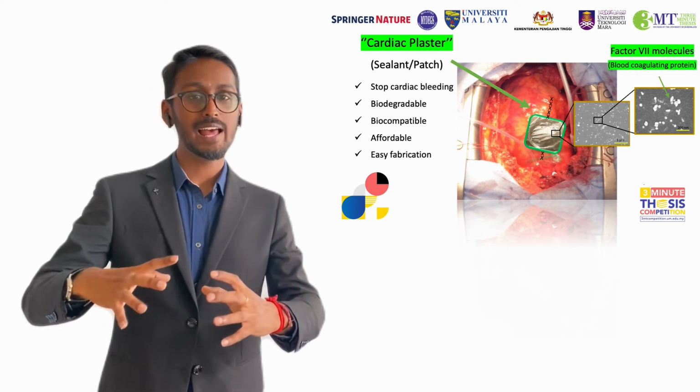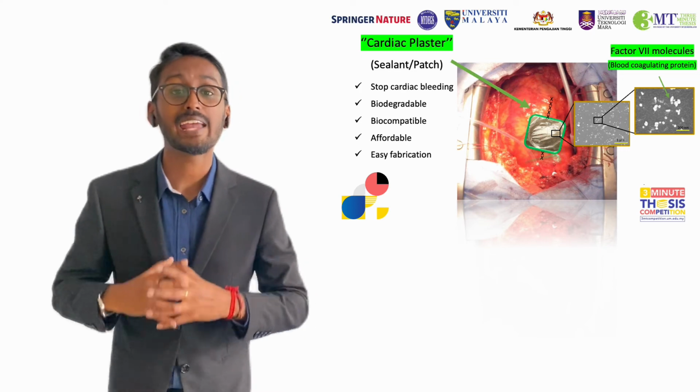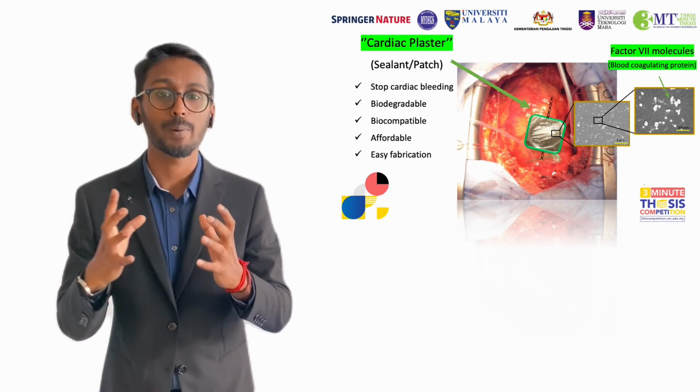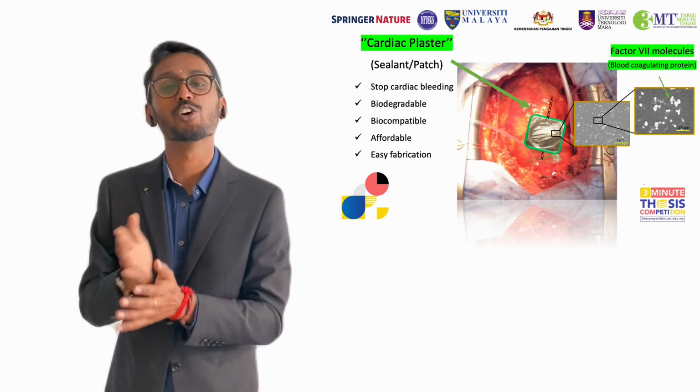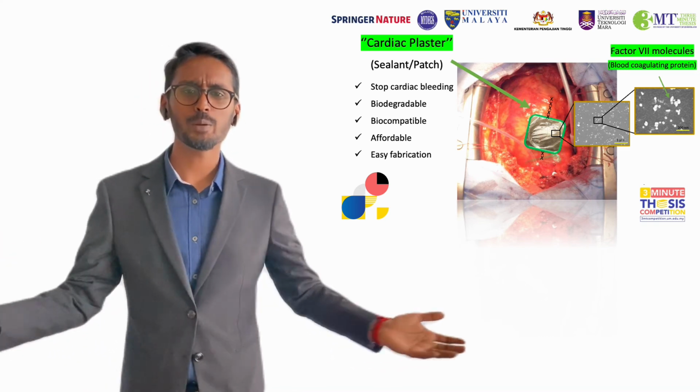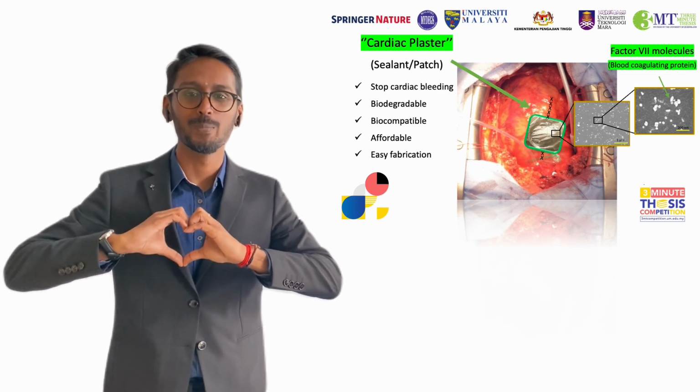So in short, heart bleeding can be a traumatic experience, but it can be prevented at an early stage by applying this membrane, and the patient can return to their normal life in no time. So why worry much when our very own James Bond is there to save your heart from bleeding?